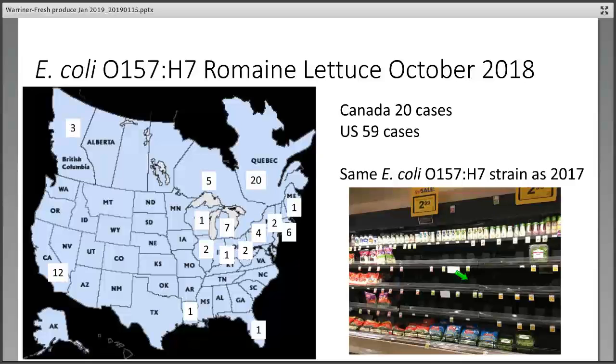Now, interestingly, it followed the same kind of geography as the previous outbreak in 2017, but more importantly, it was the same strain of E. coli. So that same strain of E. coli had either survived in the field or been deposited in the field, a continuous source of contamination. And when you get this third outbreak in a row, that really shattered the industry, because retailers were getting public health warnings saying you shouldn't eat romaine lettuce. The FDA did go one step more and recall it, but you couldn't get a blade of romaine lettuce.